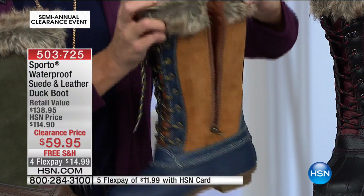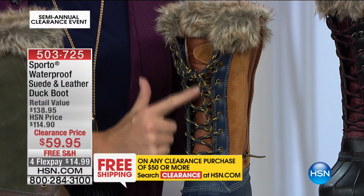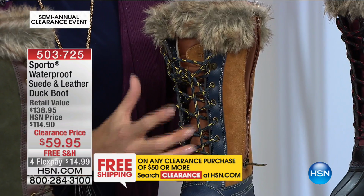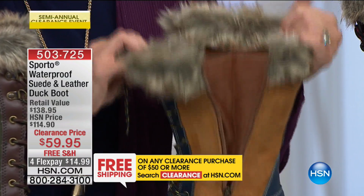Is this gonna fit me? Look at the opening on here with the wide gusset, and that's not even with untying the laces, where you could even make this looser. So the answer is 100% yes.